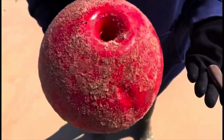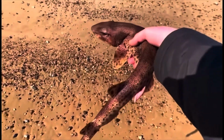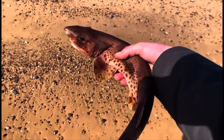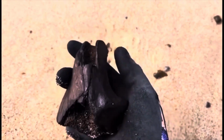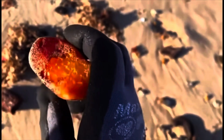What's the word? You've got yourself a new boy. Lovely. Nice find. Stumbled across this shark. It's actually a dogfish. Look at that beauty, it's still alive, so I'm going to quickly plonk it back in. Absolute beauty. Oh wow, I'm well chuffed with that. Just found the biggest bit of amber ever. I'm so excited. Look at that.